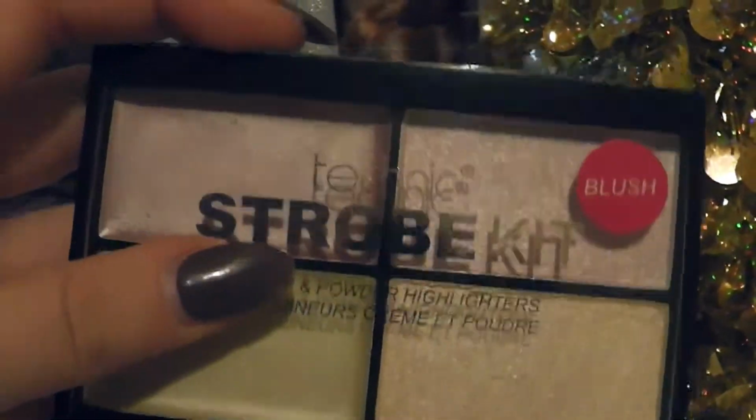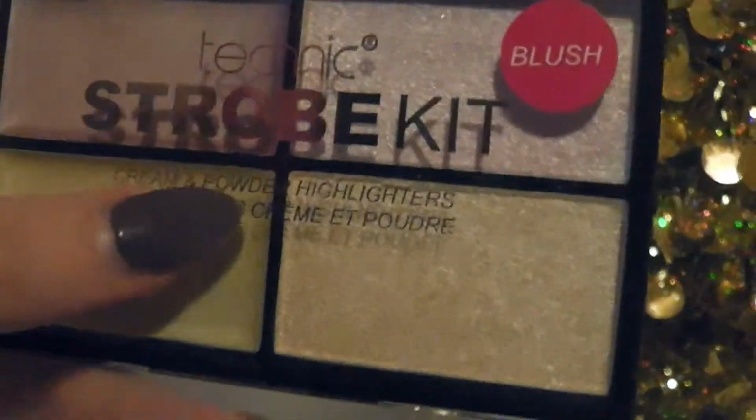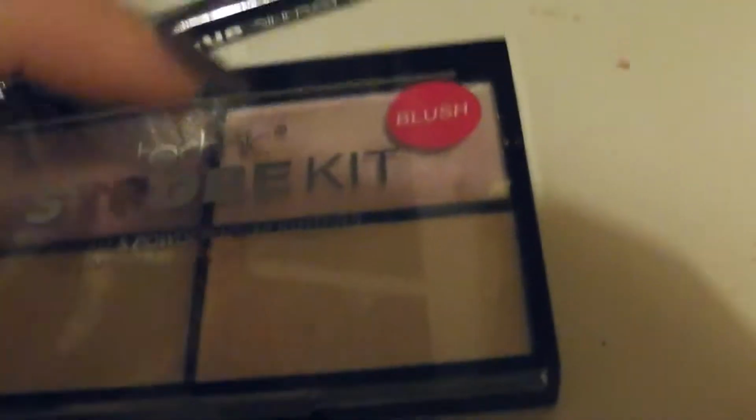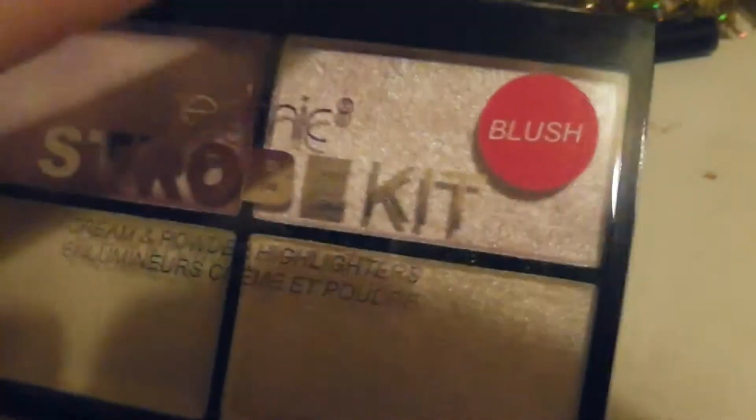And I also have this strobe kit highlighter set. It says it's a blush, right? That's the biggest lie I've ever been told. I'm gonna sneeze, just let me sneeze. So this color just completes my life. And then this one, I already have a pink highlighter, but I'm feeling more gold. Then the last thing that they sent me is this eyeliner pen.